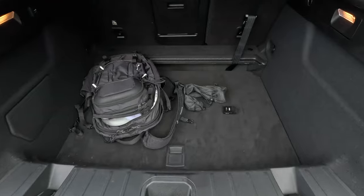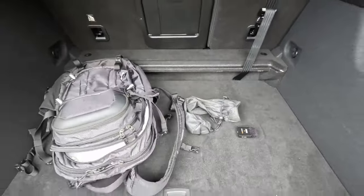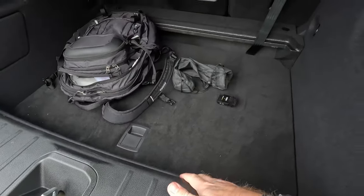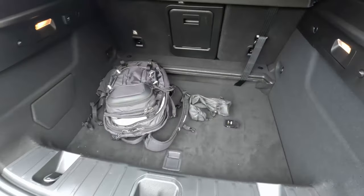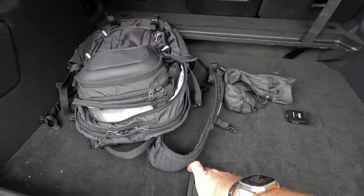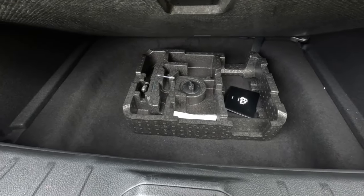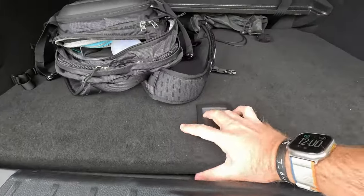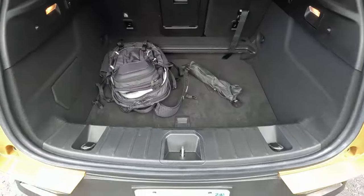But you can see we can drop this down a considerable amount to get more vertical space, but that takes away your flush load in back here, as well as your flush load in to the fold down of your rear seats back there. But underneath here, no spare tire. You can option a spare tire, but ours came with a fixed flat kit, and that's where all your tools will be located for fixing a flat, changing a flat.